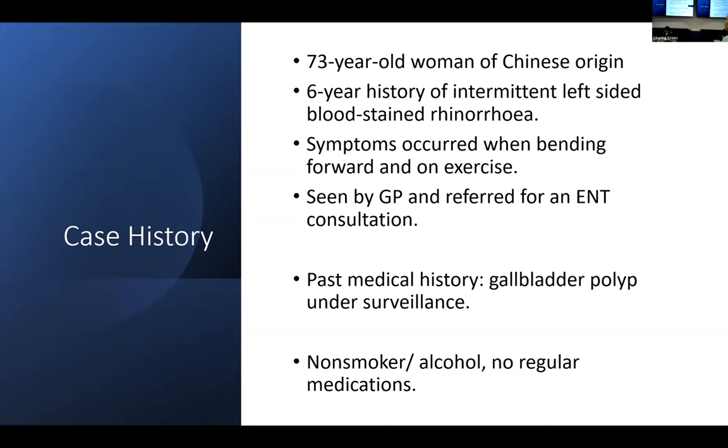So this is a case of a 76-year-old lady of Chinese origin who presented with a 6-year history of intermittent left-sided nasal congestion, which was blood-stained. It really didn't bother her very much, but just occurred occasionally when bending forward and on exertion or exercise. Due to the duration of her symptoms and slightly worsening symptoms, she went to see her GP, who made a referral for an ENT consultation. She didn't have much of a past medical history except for a gallbladder polyp, which was under surveillance by gastroenterology. She was otherwise very fit and well, a non-smoker, didn't drink alcohol, and was not on any regular medications. She didn't have any significant past family history either.